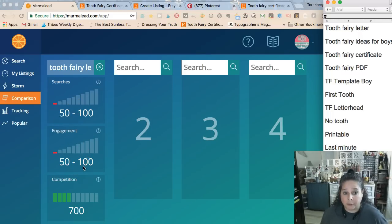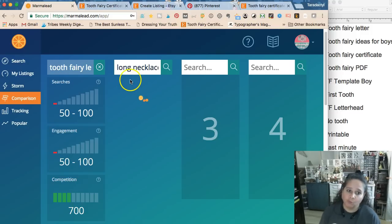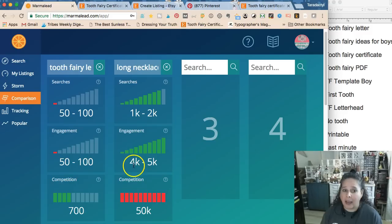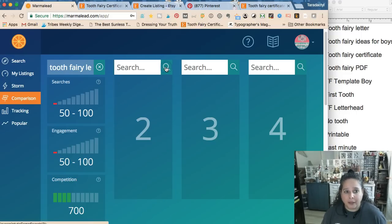Now, the lady was super mad because it isn't green, and it's not going to be green. You are not selling something that is going to have a ton of searches each month. If you do long necklace, today my video program is slowing it down. You could maybe try to get all green because you would still have a high number of searches, and you could try to find ones with lower competition. But to me, this is great. There's only 700 people doing Tooth Fairy letters.